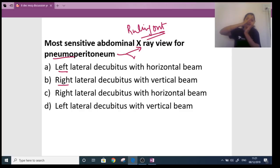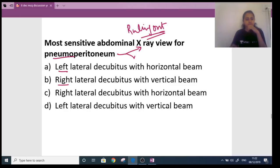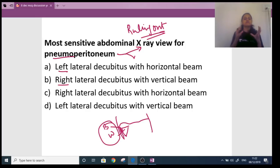So this becomes your liver, this becomes your colon here. Air will now come here. Air will rise to the right side. Now on the right side you have liver. Now tell me, in X-ray does the liver look black or does it look white? Is it black or is it white? Liver? Yes, we've all seen the X-rays where you have the diaphragm and you have the liver here. So the liver looks white. That means grey or white. And when you do the left lateral decubitus, the air comes here. So you have the white liver and you have the black air. So you will see the black air surrounding the liver. So this black and white will give a good contrast.